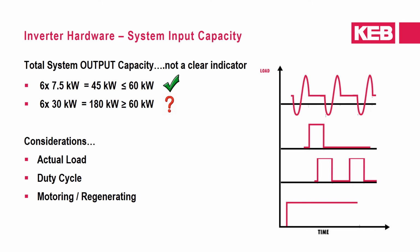determining actual system capacity based on the total output capacity ratings is not necessarily a good indicator. It's clear that a system with 6 7.5 kilowatt output modules would be okay from an input capacity standpoint, but in the case of 6 30 kilowatt output modules, it may depend. Here, there may be some considerations. What is the actual motor load of each output? What is the duty cycle of each output? Are the loads producing power, or is power being regenerated back? Taking these into consideration, one can determine the actual net power requirement, and if it exceeds the continuous or peak input capacity ratings, then additional systems may need to be considered.